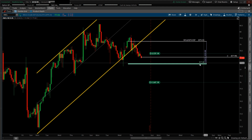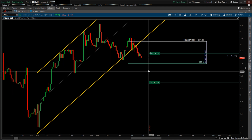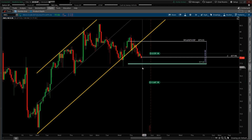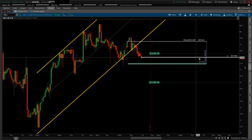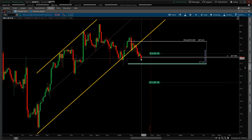So that's the price range, or the target price I need oil to initially breach. The further lower it goes, the better for the premium. Now, this other line right here, this white horizontal line running across where it has a -2, this is just a visual representation as to where I shorted relative to the current 2-hour time frame.